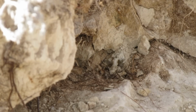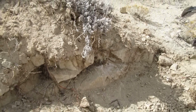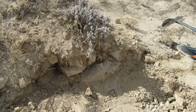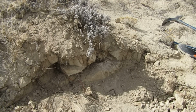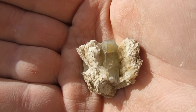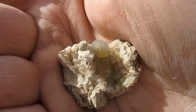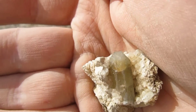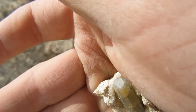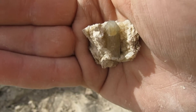That one's a nice one. Still on the calcite. Nicest one I found so far, but it's getting close. It's terminated. Decent fat crystal, decent color. Terminated. Let's see if I can get a shine on there. On the calcite securely.